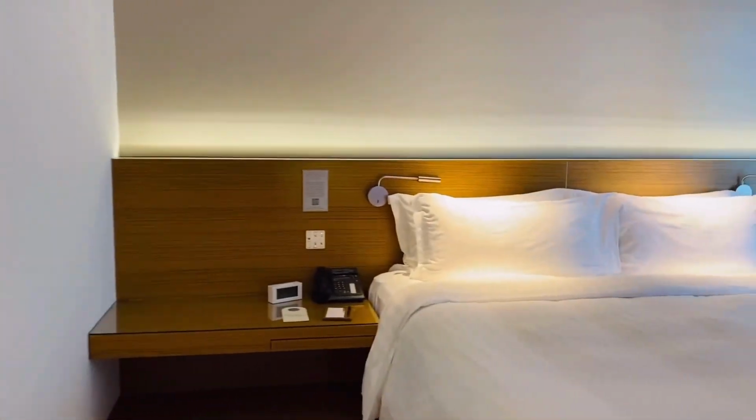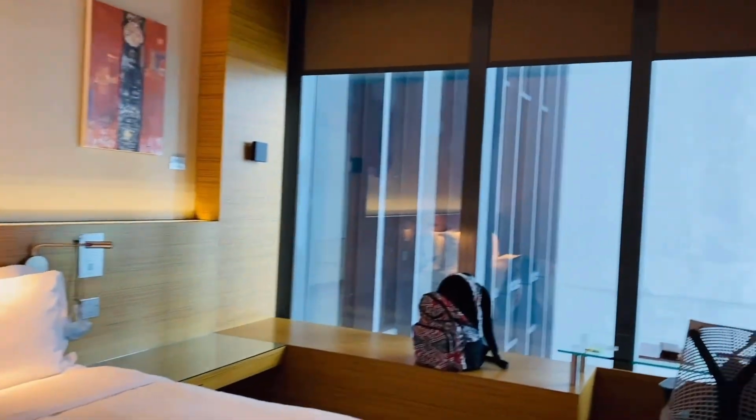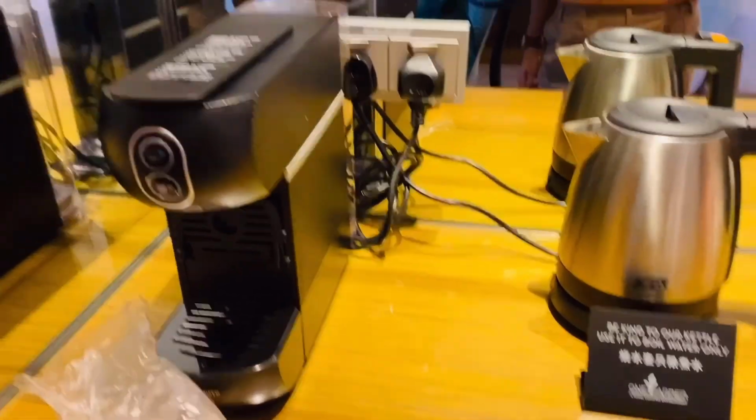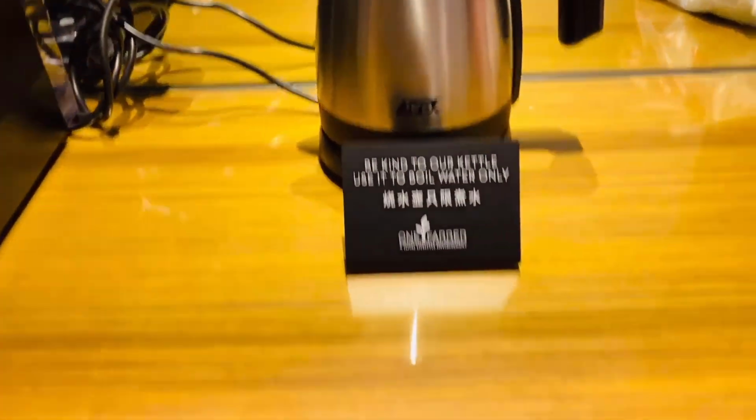Okay, so you can see the king size bed. I actually requested for a king size bed. Then you have a big window with your working desk. The view. Okay, the blinds. Then you have your coffee maker, your kettle.